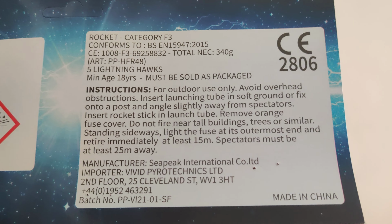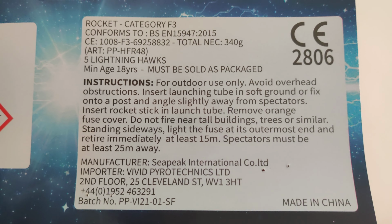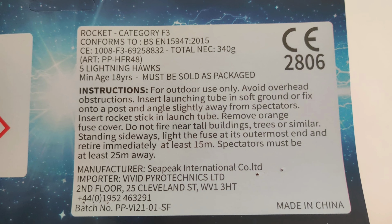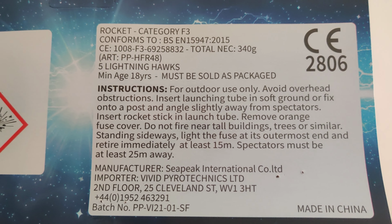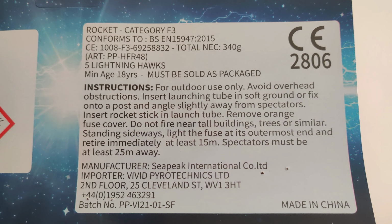And they're imported from Vivid Pyrotechnics. So I don't know if they're similar to what Vivid's called. I think they're called Reapers, maybe. I don't know if they're the same or not. I have seen these fired a good few years back and they were good. Some really good hang time in the crowns. So maybe they've improved them. So we'll give them a go this year, see how they are.